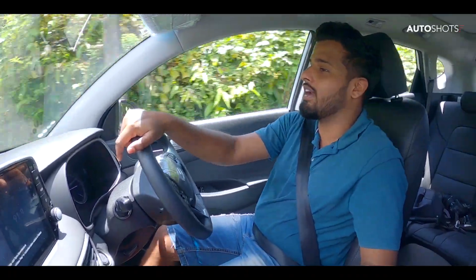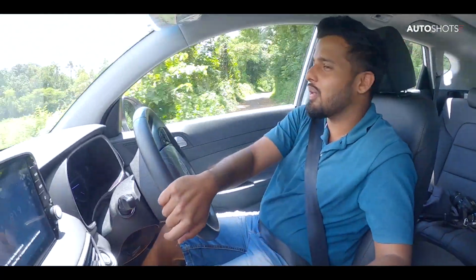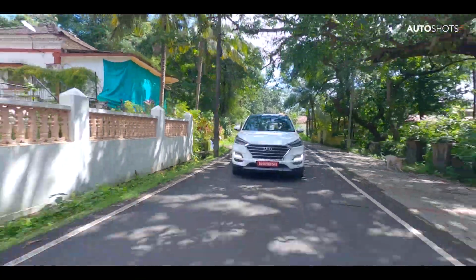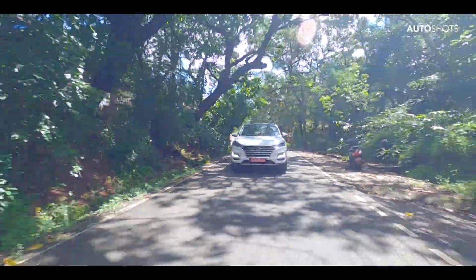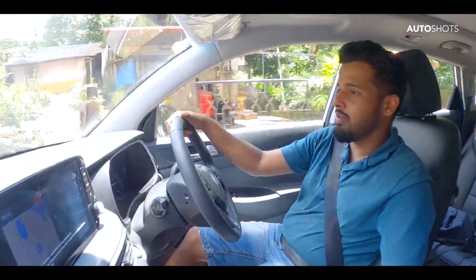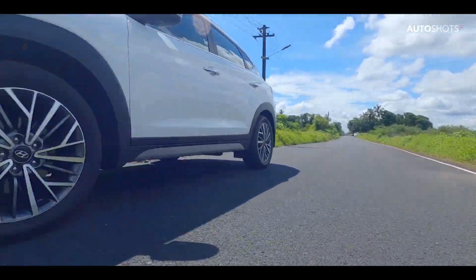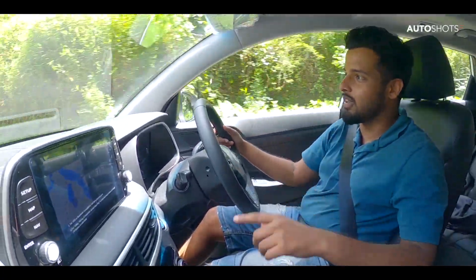You also get an all-wheel drive version, where it's not an off-roader. Okay, you can do soft-roading, you can take it to multiple places. But that all-wheel drive version is only available in the diesel variant. If you had to ask me, I'd say take the diesel because of this. Yeah, I'm sorry. If you get the diesel, do keep doing this.